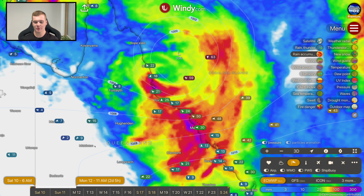In terms of rainfall, the big rainfall accumulations are going to be, at least initially, in parts of the Cassowary Coast. We are expecting those much bigger falls in the early afternoon hours through parts of the Cassowary Coast around the Cardwell Gap area. Falls between 100 to 200 millimetres, but falling pretty quickly. So as such, a severe weather warning for heavy rainfall is currently in effect for those areas.